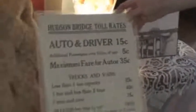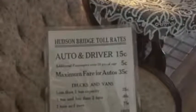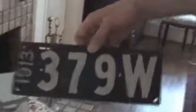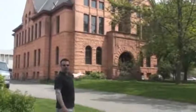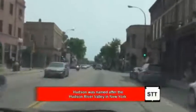Here's one of the original toll signs. 15 cents, 5 cents for another passenger over 10 years old. Outrageous for the time, according to some. And, along with that history, an original 1913 metal license plate. And along 3rd Street, the old St. Croix County Courthouse, built in 1900. That's a cool building. Welcome to downtown Hudson along Highway 35.